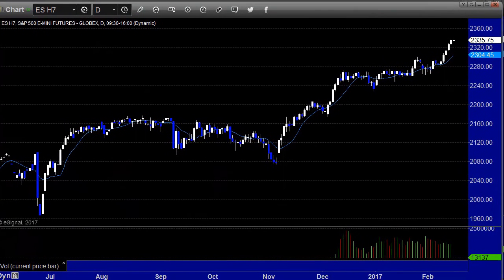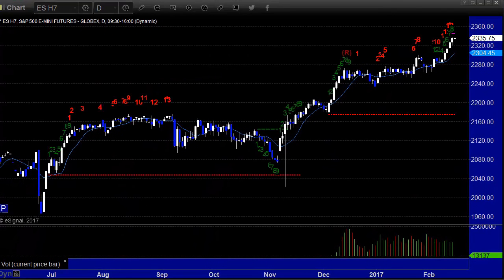In terms of tomorrow, we do have the CPI data coming out. That's a big one. We've got Empire Manufacturing, retail sales, and then capacity utilization and industrial production also before the bell. And then business inventories, the NAHB Housing Market Index, crude oil inventories, and at 4 p.m., net long-term TIC flows.